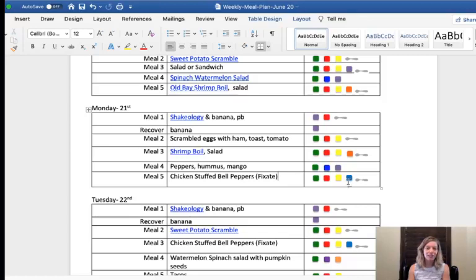So usually my dinners are red, yellow, green, and orange. So I just swapped out. I actually moved the orange container up because with the shrimp boil we're going to do a salad. So I'm going to use salad dressing for my orange container. So I just copy that over and move that up for lunch.